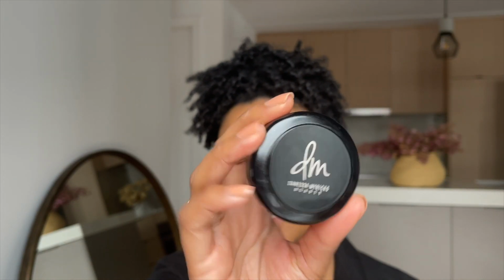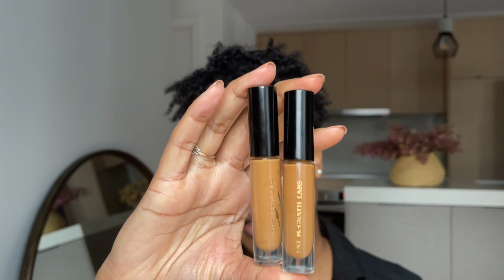I like to bronze instead of contouring, so I'm going to use the Danessa Myricks Power Bronzer. This one's in the shade Deep, and I'm just going to place it first. And then concealing and highlighting using the Pat McGrath concealers. I'm going to conceal with MD26 and then highlight with MD23.